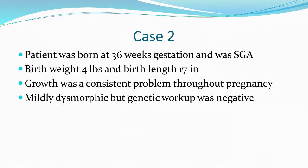The second case I want to discuss is a patient who was born at 36 weeks, also small, weighing only 4 pounds, with a birth length of 17 inches. OBs noted that growth was a problem throughout pregnancy, and the child was mildly dysmorphic, but there was no genetic problem that they could identify.